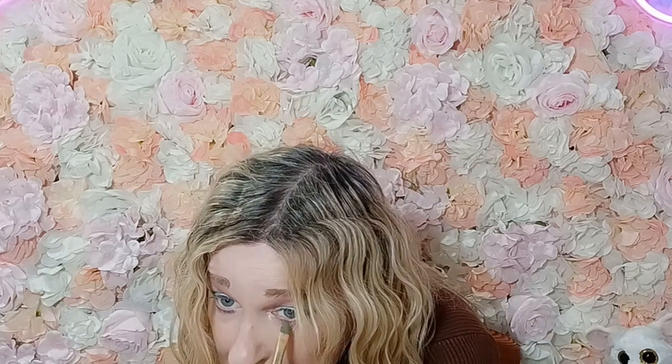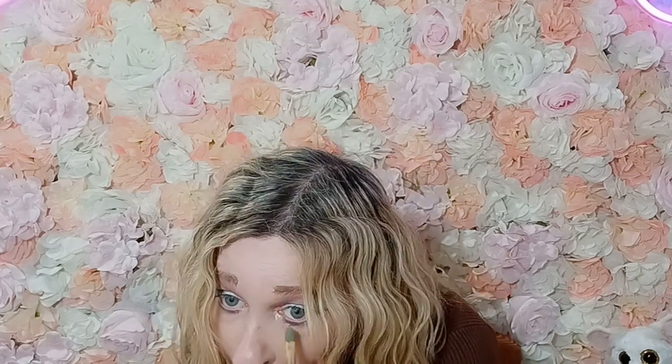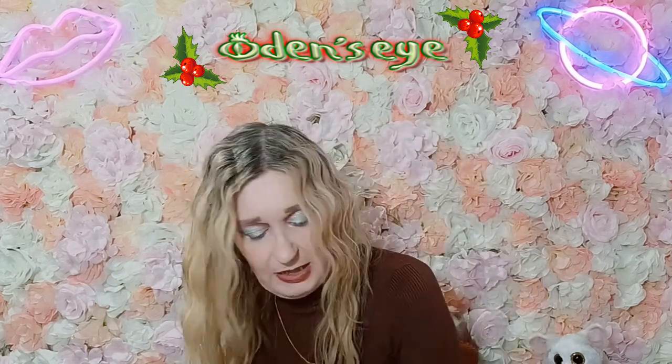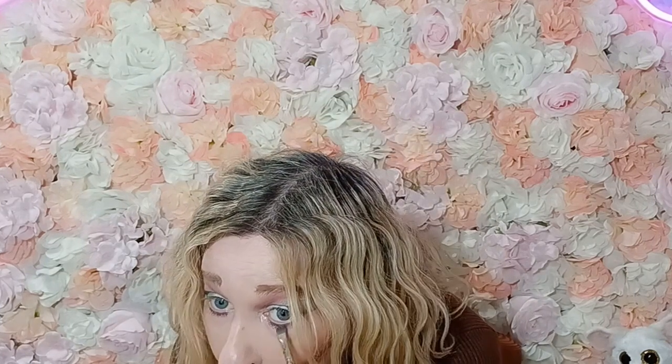And then we might just put purple on it. I'm just going to put it in half. Yeah, that's looking quite nice. And then I think we will do the green on the outer just to connect the flick. Quite nice. Yeah, I quite like that.